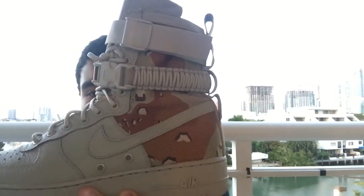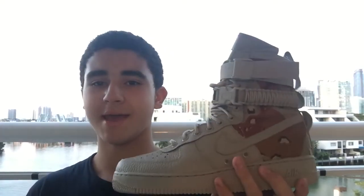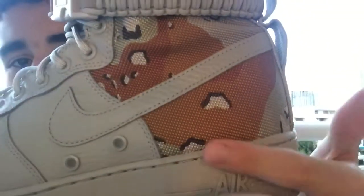Closer look at it, and that camel right here. Was I expecting to get this shoe? No, but here we have it, the Special Fields Air Forces. I love this colorway. This is my favorite colorway. I was actually planning on getting the stone, like the cement gray, the dust gray, but my mom didn't like those, so I got these.